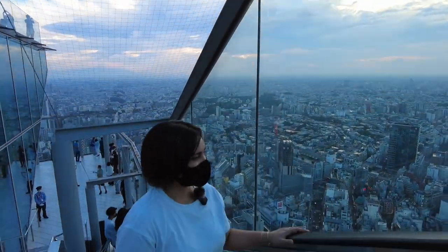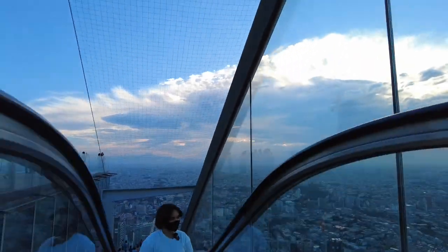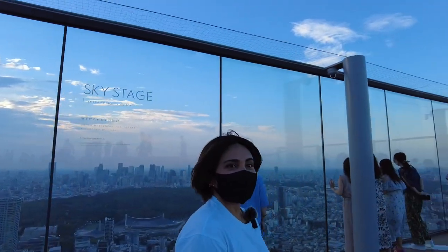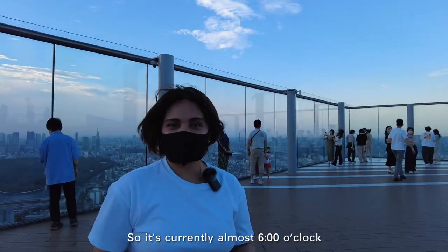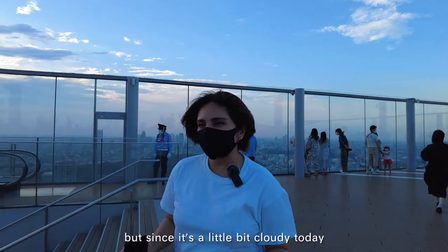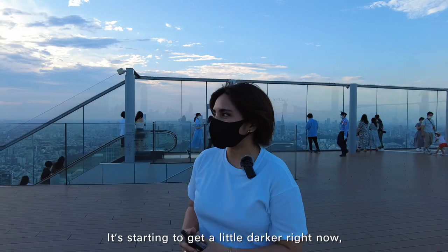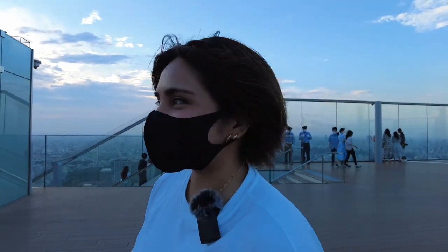It's starting to get windy. Konnichiwa. Oh my gosh. So it's currently almost 6 o'clock and sunset will be at 7 o'clock. But since it's a little bit cloudy today, we might not be able to see the sun. It's starting to get a little darker right now. And Mount Fuji has come out to greet us.